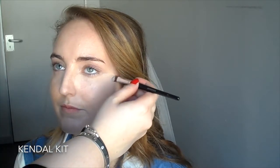Now shortly after that, I am just going to be highlighting ever so slightly under Sarah's eyes. Now, as you can see, her eyes are extremely blue and beautiful, so I don't want to go overboard with the highlight because otherwise it will look a little bit alien-like. So we're just going to be applying this in a V shape under her eyes and blending in.